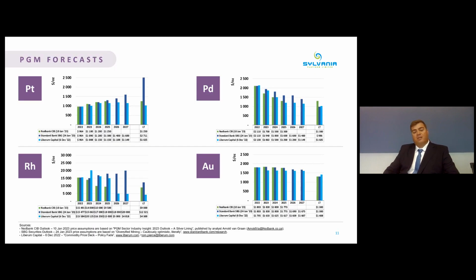And if we look at some of our key institutions, just to give you some illustrative idea of what the price is forecasted to do, we've included Nedbank CIB that covers most of the PGM producers in South Africa, Standard Bank Securities, which is our Standard Bank as being our corporate bank in South Africa, as well as Liberum Wealthy in the UK, that is our nomad and broker. And it gives you an indication.